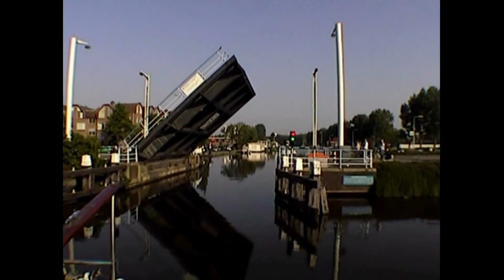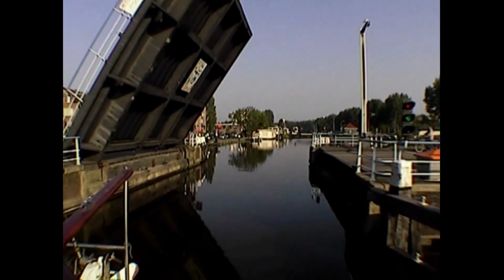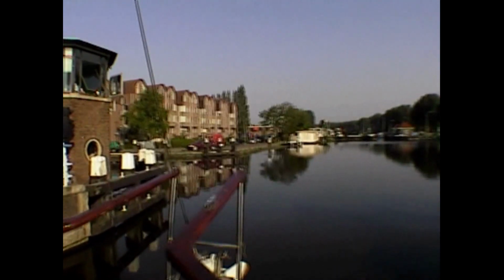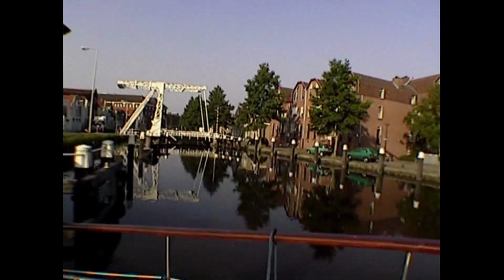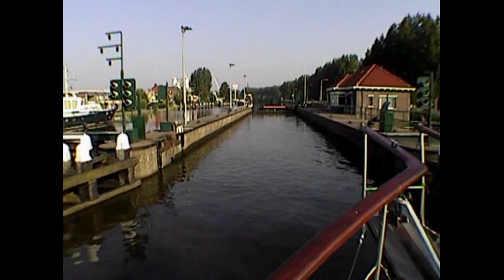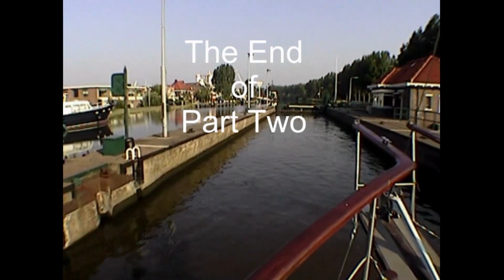So after this we've just got one lock to go through, or sluice as they call them over here, and then after that there's just one more road bridge before the big railway bridge that we have to wait for, and we'll have to wait some time. Wave goodbye to the lock keeper, or bridge keeper. Up across this small basin and straight into the lock, take us out into the main canal. There it is. Right. Dave's going to take us alongside now, and that's it. We have to say goodbye, Gouda.